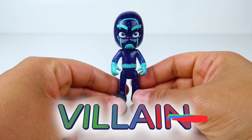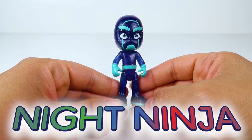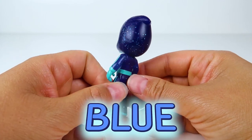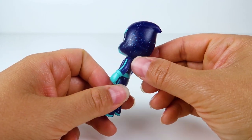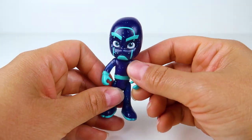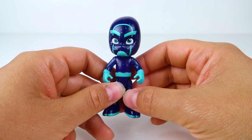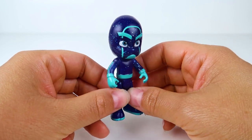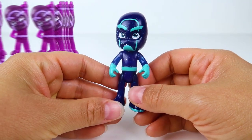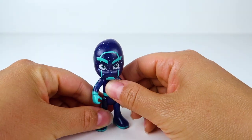Another PJ Masks villain. His name is Night Ninja. He has this cool blue nighttime suit. It even has star sparkles. He is an awesome bat flipping ninja with the power of martial arts, super jumping, and his evil minions, the Ninjalinos. Look out for this PJ Masks villain.